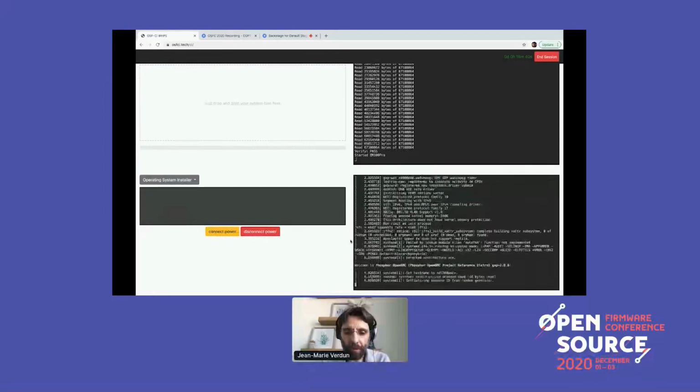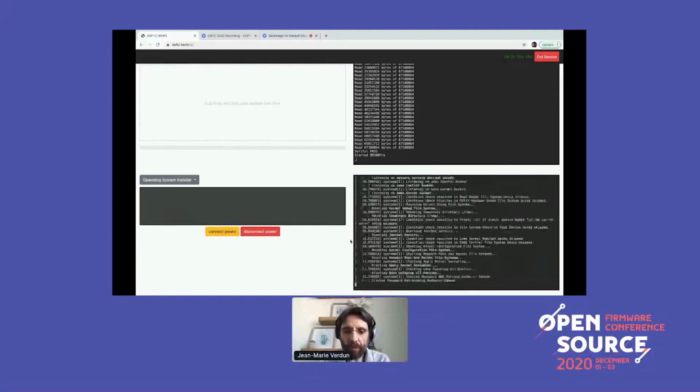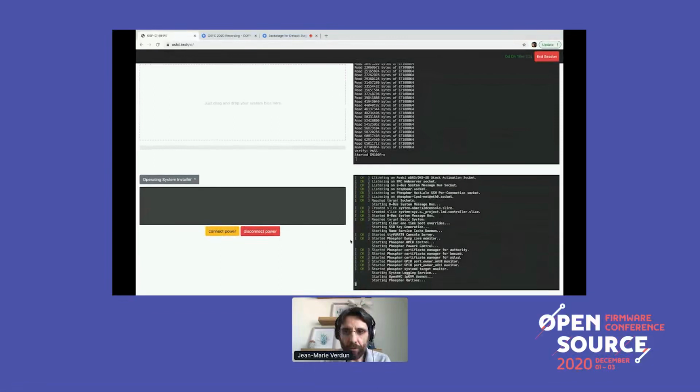When the BMC is booted, we will be able to connect to the OpenBMC image and get access to the Linuxboot system, which is running on the host. So let's give ourselves a few minutes just to get it up and running.